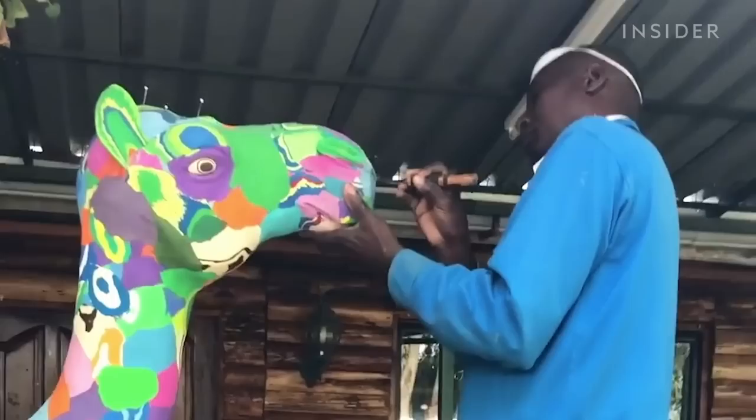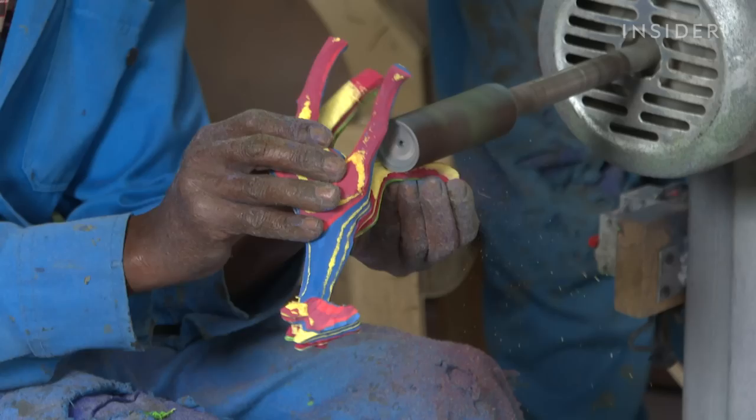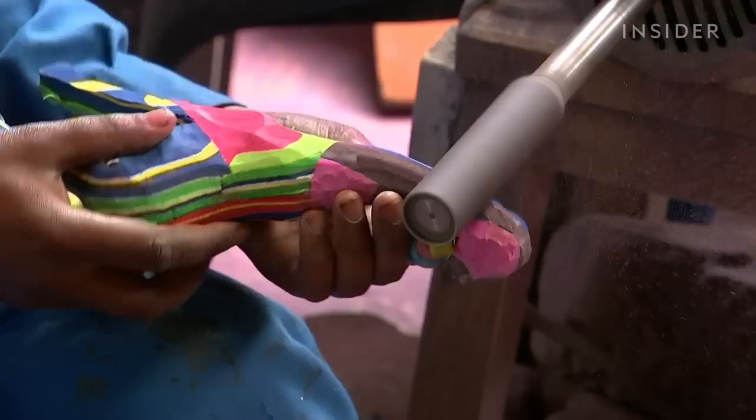The only time we use the machinery is when we come here to sand. So after they're done carving with a knife, they'll come here and sit down and use these sanding machines to smoothen the sculptures. I'm gonna walk out of here because it's too noisy.